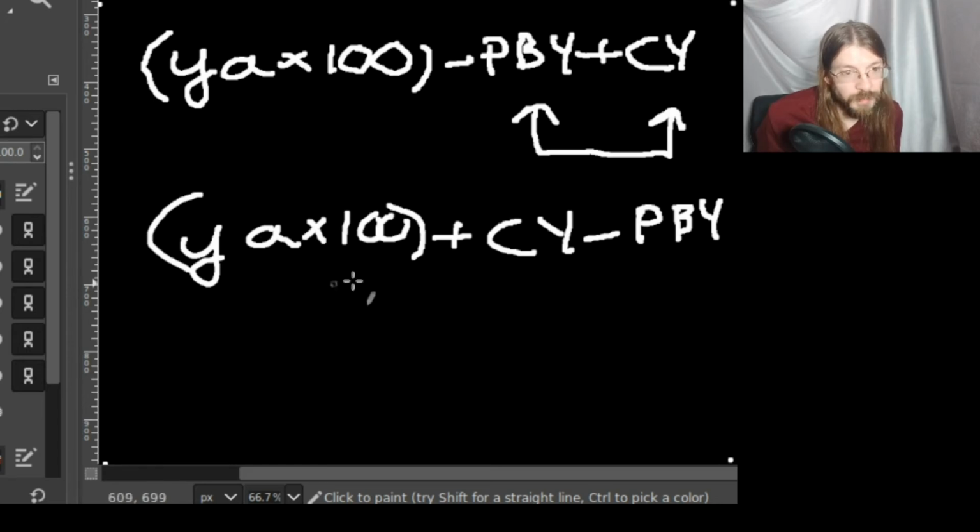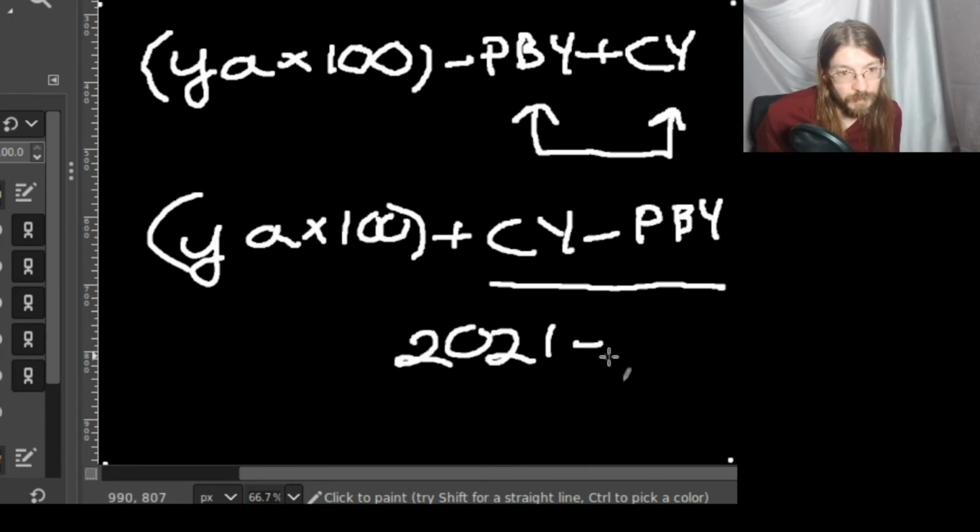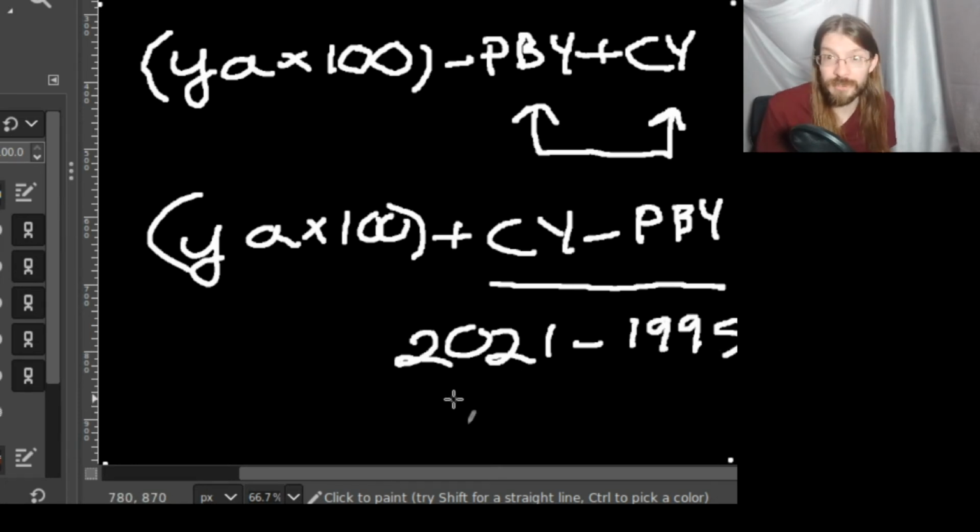So think about this reasonably for a second. The current year, if that's 2021, and say your partner's birth year is 1995, well, what would that give you? That would give you their age, as long as they've already had their birthday this year. So that's the secret behind this trick. I thought it was a cute little bit of math magic, and hopefully you enjoyed it.